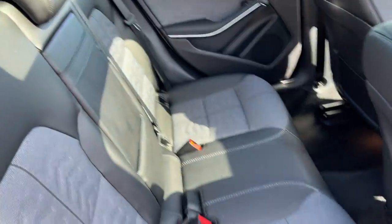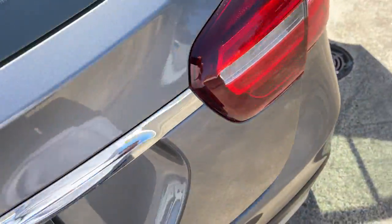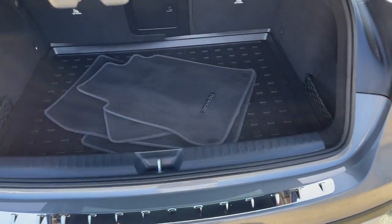There's your back seat there as well, all looking like new. I'll show you inside the boot. Got the floor mats there as well.